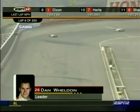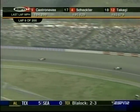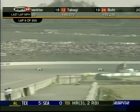This race so important for Honda. Honda occupying the top 5 positions, and a little added pressure on Honda. Besides wanting to win the first time at their own track, they have never won back-to-back races in the IRL, and of course they won at Phoenix. Can they do it here, Jack Arute?